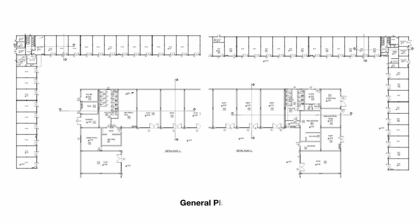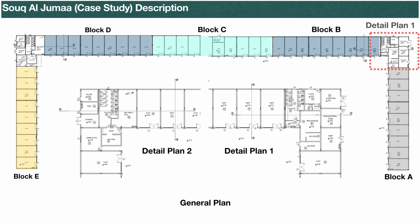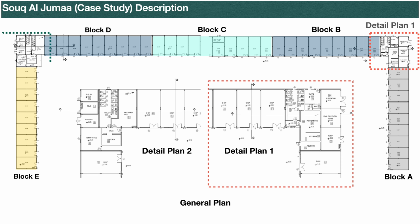Al-Souq sits on a rectangular plot, designed as a traditional souq with a linear U-shaped plan. It's divided into 5 blocks. Each block has 9 typical shops arrayed linearly, and each shop's dimensions are 6 by 10 meters, while the corner blocks represent the prayer rooms, administration rooms, and services.